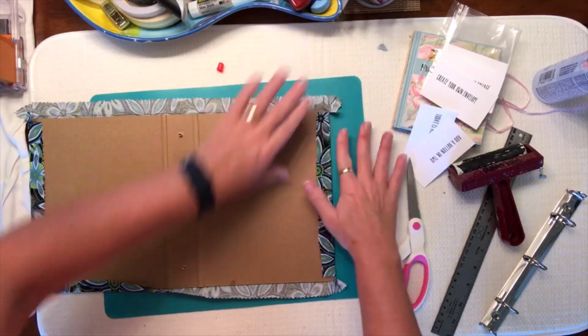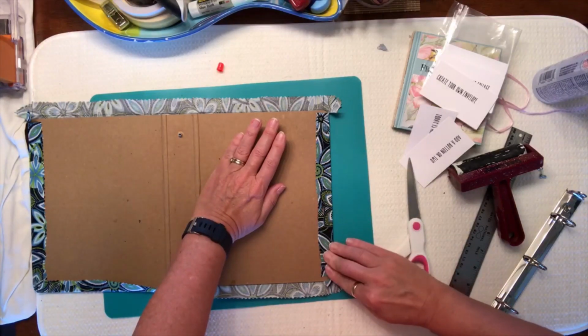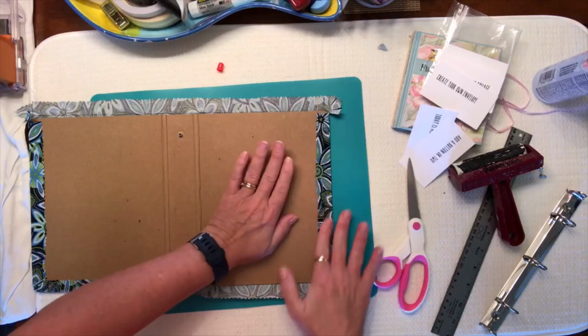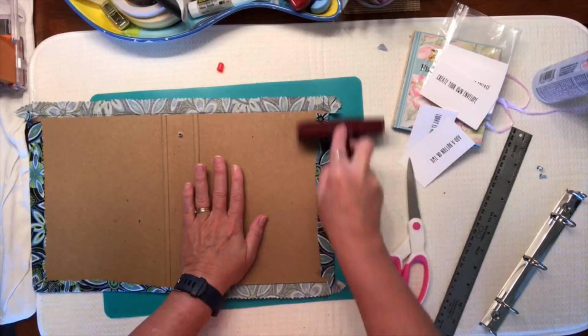So this could actually be my sample. Let's work with some fabric, but I'm going to save that piece because I might want to use it for making some kind of a tab or something like that. So I'm going to leave that, but I just wanted to get the binder started.